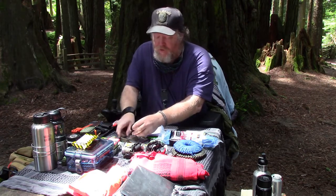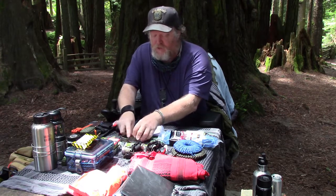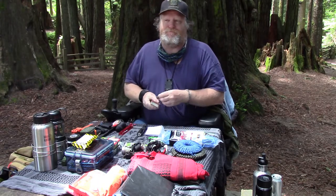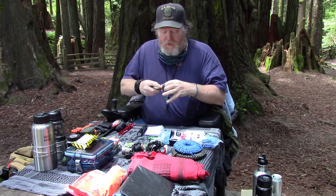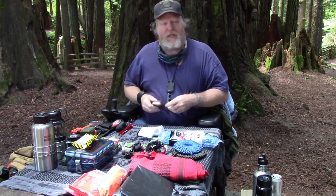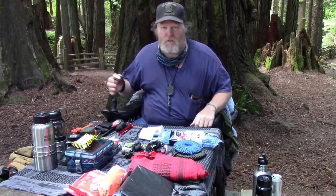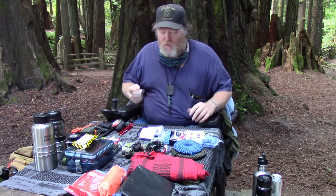But any compass, I know a lot of people use button compasses. I am not going to trust my safety to something the size of a dime that may or may not work. A decent Suunto compass or a Brunton or something like that is going to run you, depending on which model, between $20 and hundreds of dollars. It's based on what your budget is. Whatever that budget is, it works.